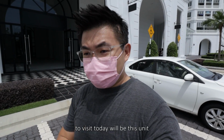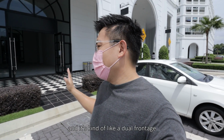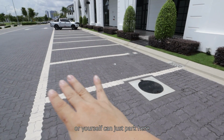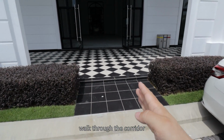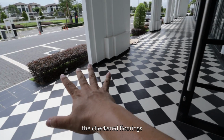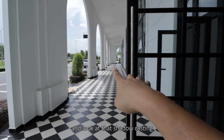So the unit that we're going to visit today will be this unit. It's a retail unit at ground floor, and it's kind of like a dual frontage, where your visitor or yourself can just park here and just walk through the landscape, walk through the corridor, directly into your storefront. And coming in, you have the checkered floorings, then you have these arches, and look at the shadow casting.